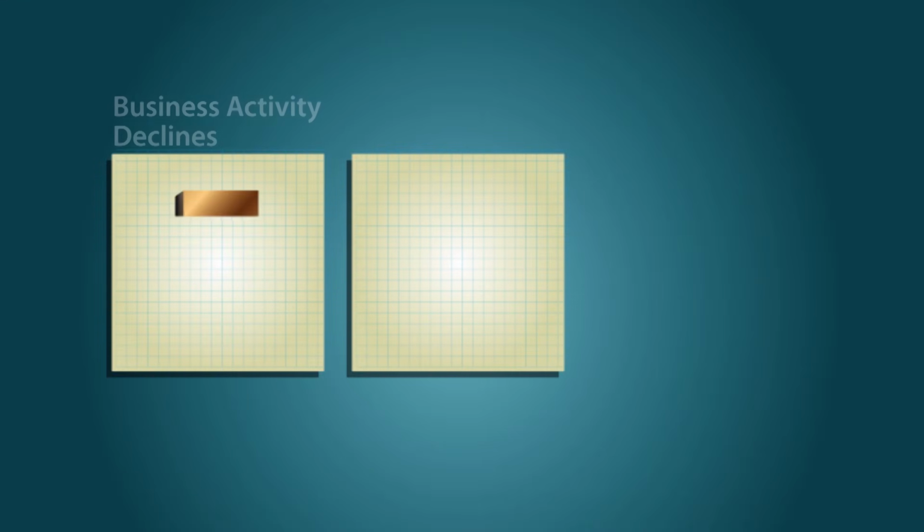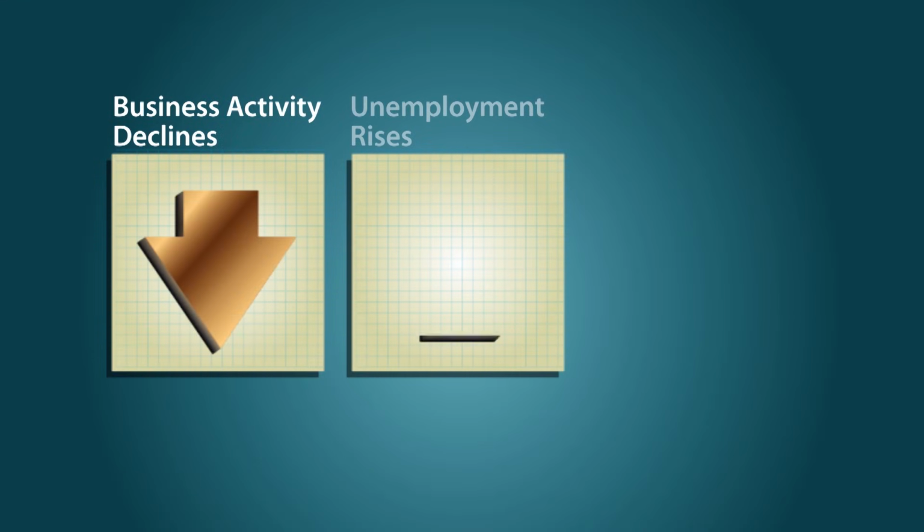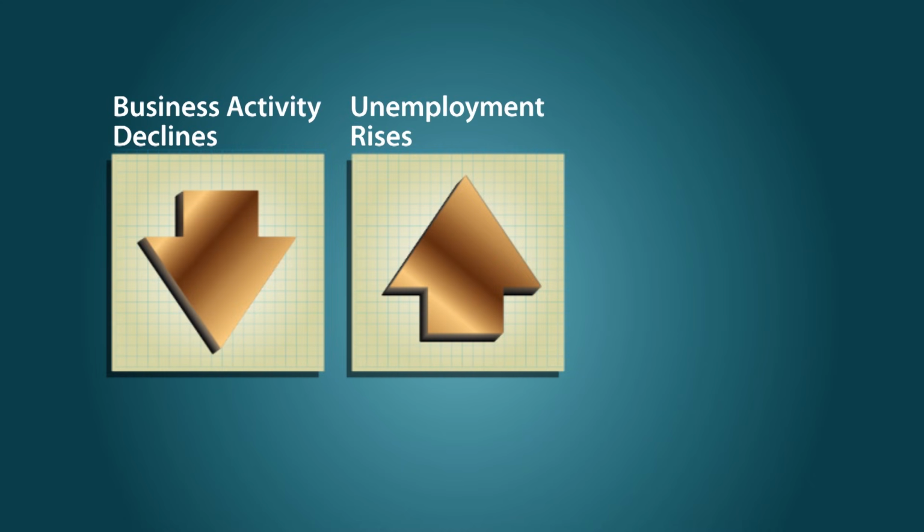So how does the Fed affect interest rates? By influencing the amount of money banks have to lend. Here's how it works. Suppose the economy is in recession. There's too little business activity and unemployment is rising. Right, a typical recession. Exactly.